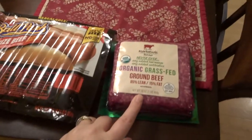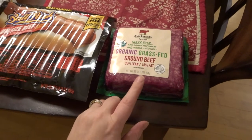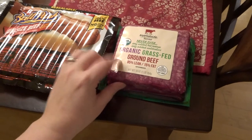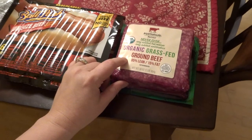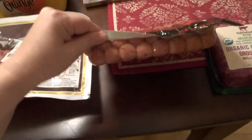I always buy this organic grass-fed beef, and the cool thing about this is it's really easy to open, really easy to work with, so I do pay more of a price for it, but it's really not that much more than just buying like the Walmart ground beef. We got a bigger thing of hot dogs, a 16 count.